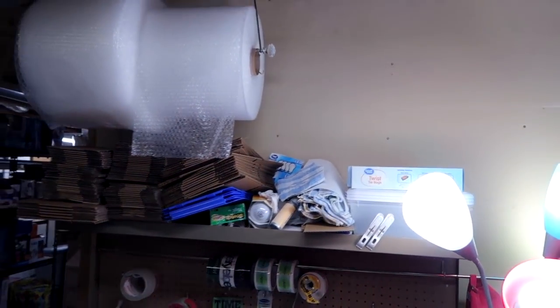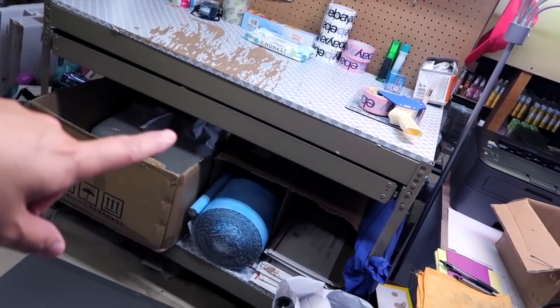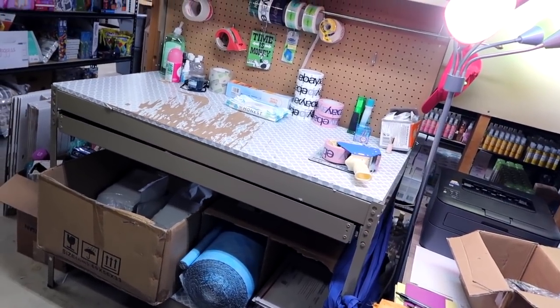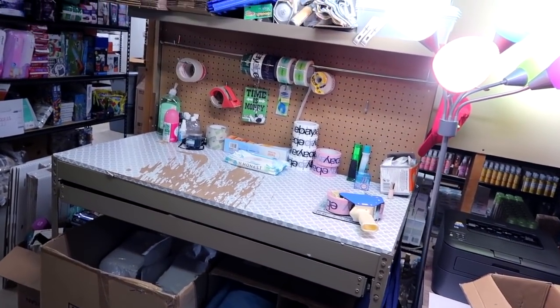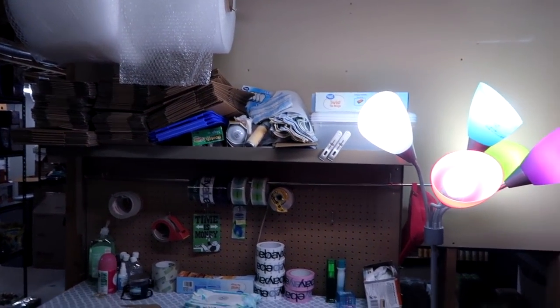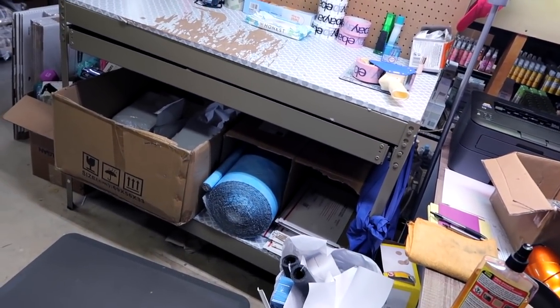I often get questions about the shipping station. This is actually just a 4-foot workbench that I found at Menards. I'll try my best to find the exact one and link it on the Menards site for you. I know that not everybody has a Menards, but if you can at least see the specifications of it, you might be able to find a similar work table somewhere else.